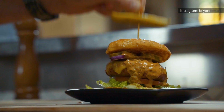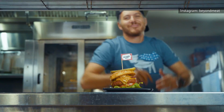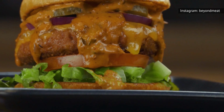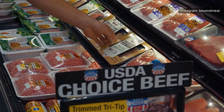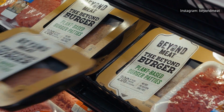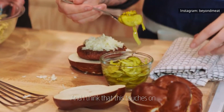It's worth noting, though, that the Beyond Burger's success in replicating meat is a bit of a double-edged sword. This has led many vegetarians and vegans to opine that the Beyond Burger is too similar to meat in its taste, texture, and appearance. But this only makes it more popular with meat eaters. It's crazy because it really looks like real meat. It does. It totally looks like real meat.